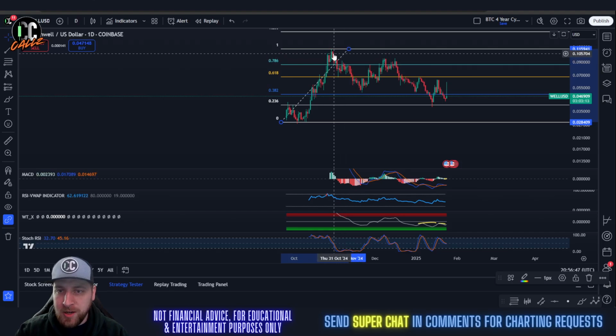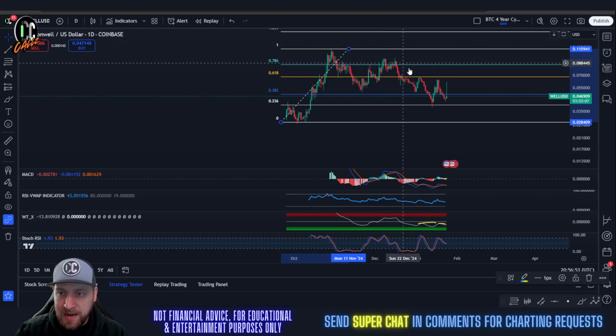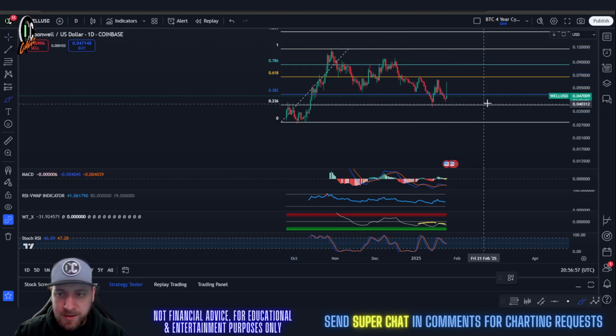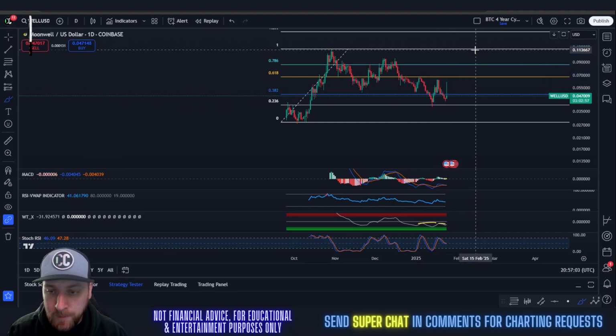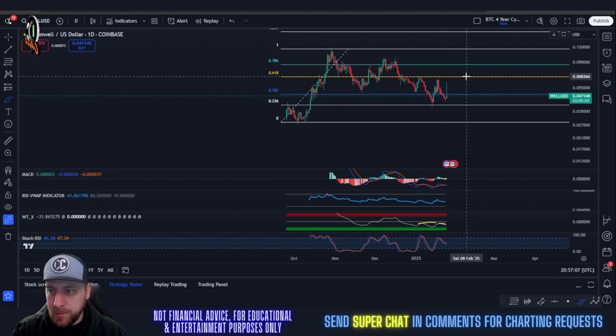If we look at this chart, since the top of October 2024, we have been bearish, unfortunately. We put in a lower high, lower low. But guess what? This is the first time in a while that we actually put in a higher low. So let's hope that this is the start of the reversal for this coin right now. Hopefully this holds, hopefully we get over the 382, then we can start rallying up to the 618 at about 6.6 cents.